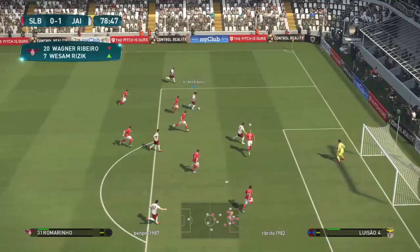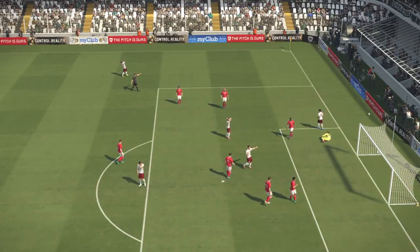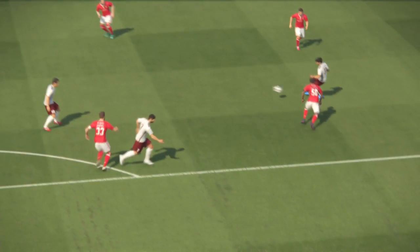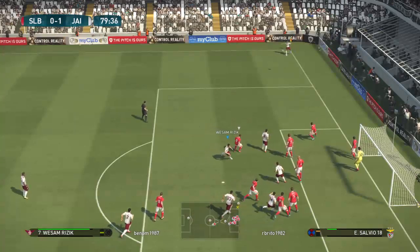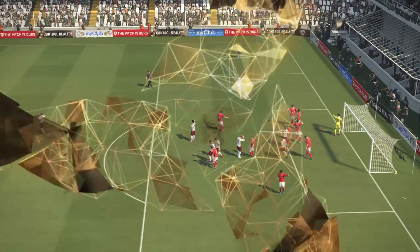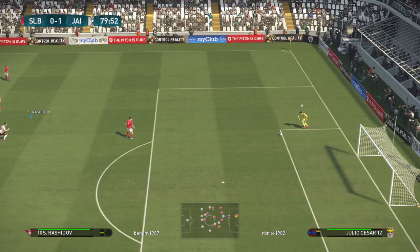Now the pass. Here's the cross. Big chance, corner. Massive leap! Oh, been two. What a massive let-off that was. They're still in it, but this could be pivotal.